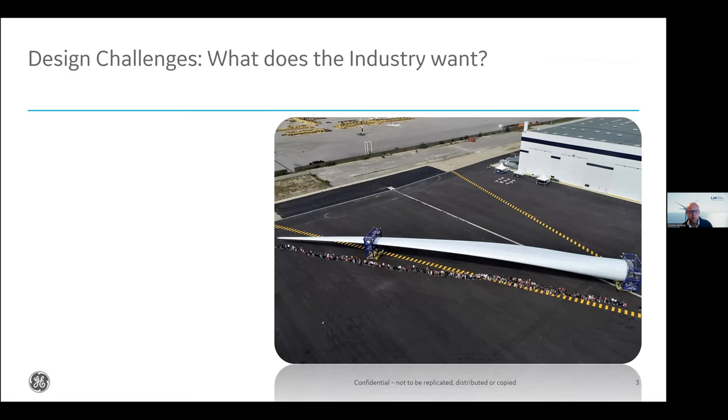I was asked to talk about the design challenges and what we face as our challenges. And I think we've covered some of those already, but I'll talk about them from our perspective. This blade is the 107. So this is shown in one of our factories that's building this blade with all of the people who worked, and I think all of their families as well, in a line next to it. So it just gives you a view of the scale of that blade.